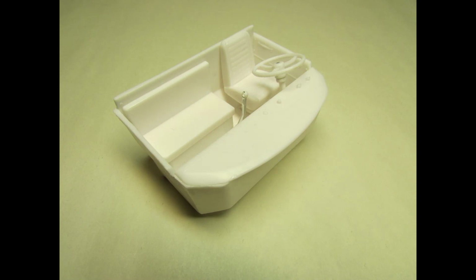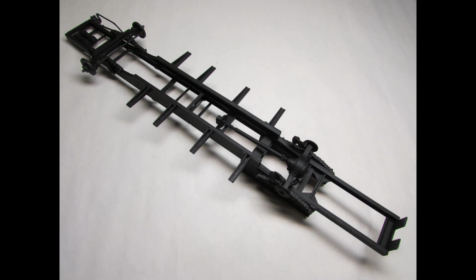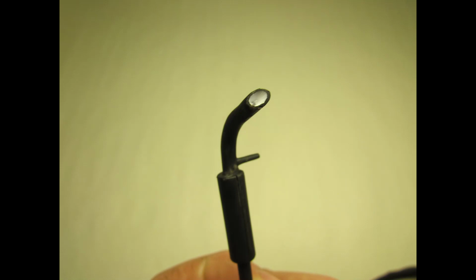Next, I got out my sprayer and painted the frame with some Stenolres brand black primer, and then gave the interior a coat of Tamiya semi-gloss after the primer had dried in there. And that was X18 from Tamiya. To add a little realism, I painted the exhaust a flat black, and then I drilled the tip out to make that hollowed.